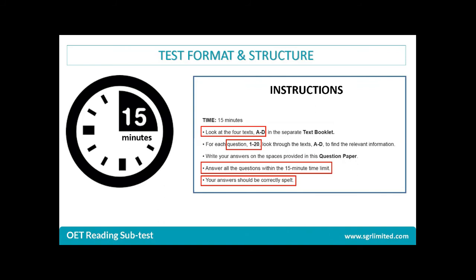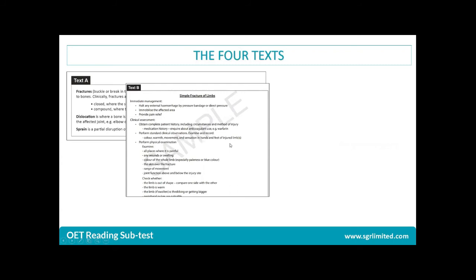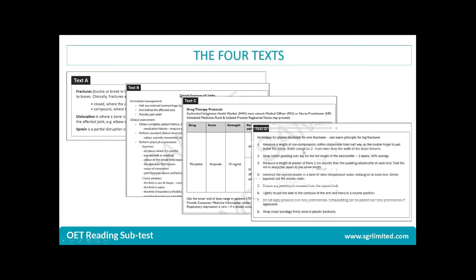Okay, so apart from answering in the shortest possible time that you can manage, you also need to ensure that your answers are spelled correctly and the grammar is correct. Okay, so the 4 texts that you will be required to read are text A, text B, text C, and text D. One of these texts, okay, is going to be a visual text. So just like text C, okay? So in text C, we have a table. Other visual texts during the exam could be a graph, a flow chart, or a diagram.